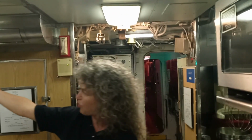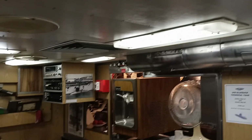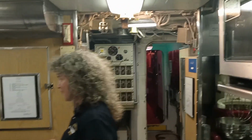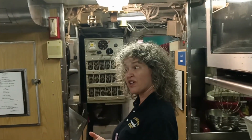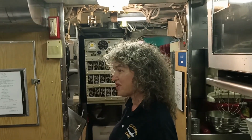Right here, the brown box with the white handle is a soft serve ice cream machine. And on this submarine, it was always open. If it was not operational, they wouldn't leave Pearl Harbor until it was fixed. Eat your heart out, McDonald's. So, all the ice cream you wanted, anytime you wanted, as much as you wanted, as often as you wanted. It sweetens the deal. You know what I mean?